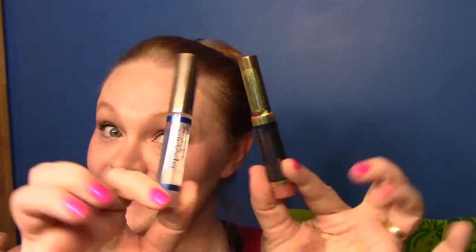This and the gloss that goes over it, and you actually do need a gloss, I'll show you. I think it was $40 for these two tiny items. It's just the way of things. Anyhoodles, this is a buildable liquid lipstick.